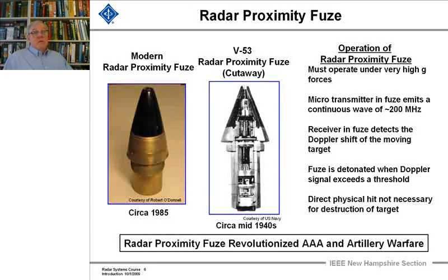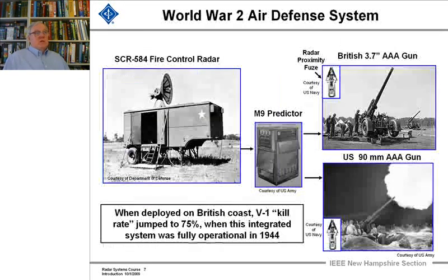So you've got a weapon that can kill it. You've got a sensor that can find it and track it. And what else do you need? Well, you need this device in the middle. And here's a block diagram of the whole system. This was developed by Bell Labs, and it's actually an analog computer.